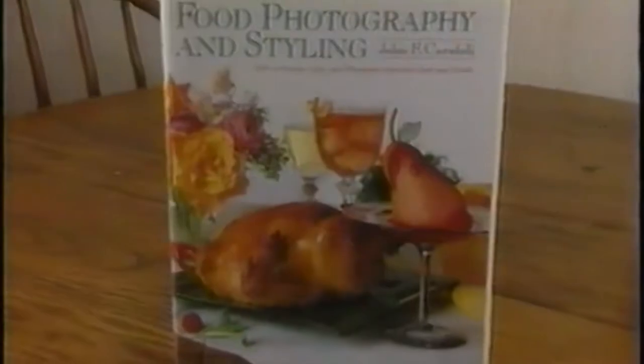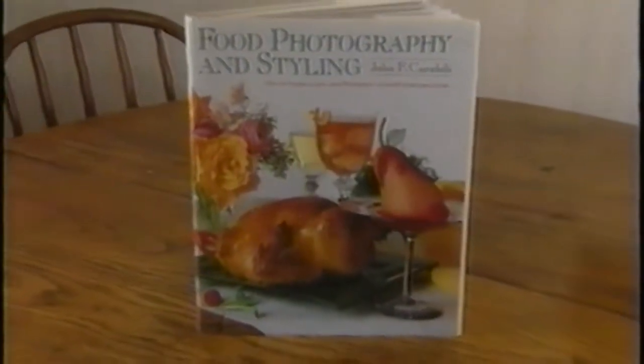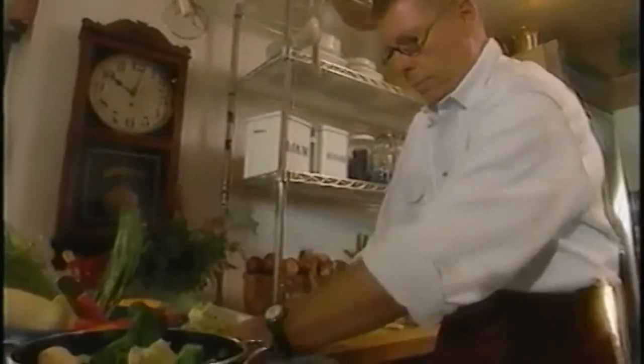John is a recipe developer and food stylist. It's his job to make food look mouthwatering for the camera. He even wrote a groundbreaking book on the subject. But John doesn't think a kitchen needs to look like a magazine layout to make a good meal. This kitchen has been in progress for the last 20 years, since I bought the house.